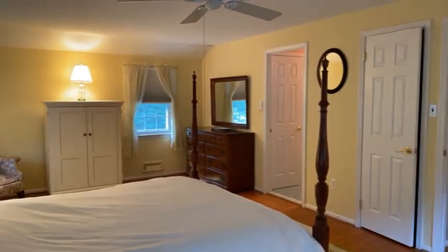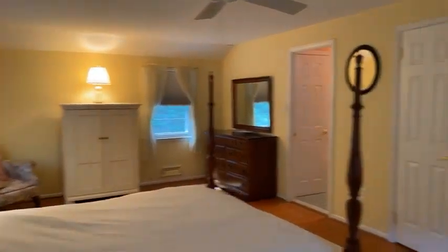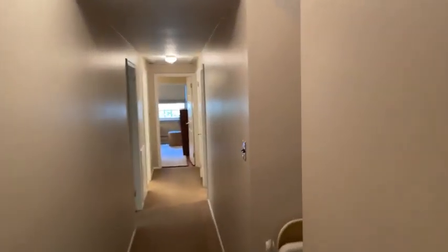Do you love this room? I love this room. It's so quiet. All right, there's a little bit more of the main floor I want to show you, and then we're going to go down to the basement.